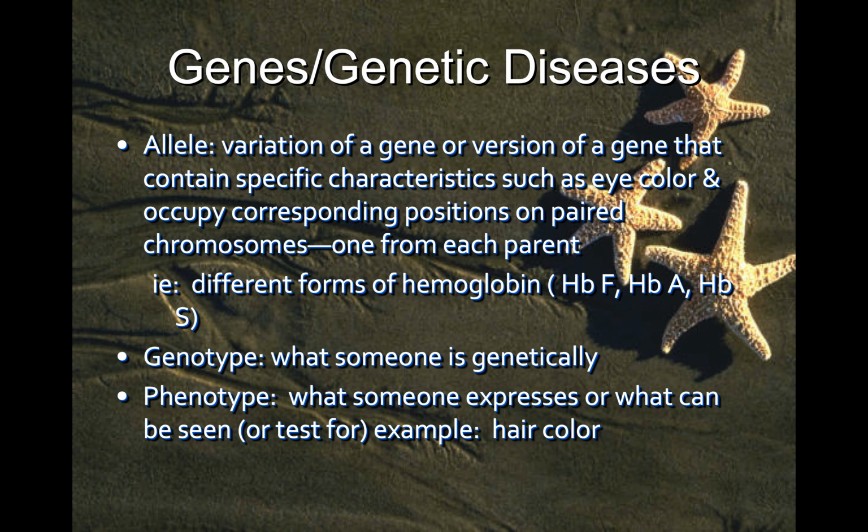Then I wanted to talk about these two definitions of what a genotype versus a phenotype is. A genotype is what someone is genetically. It's what they've been given genetically. It's the set of genes in our DNA which is responsible for a particular trait. It's the genetic code within the cell. A phenotype is what's expressed, what you actually look at when they are born. For example, hair color. It's a physical expression, or what they demonstrate.